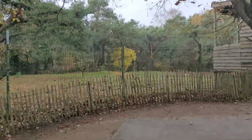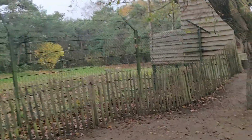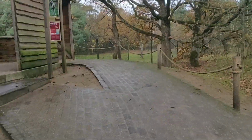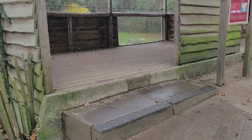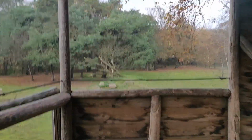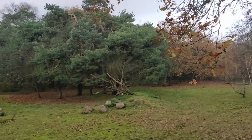Now that wasn't the only wild dog enclosure that the Beekse Bergen has, or had I should say. There used to be another wild dog enclosure right over here. It's currently being used for cheetahs, and actually currently it's even being changed a little bit because of the new Elephant Valley.